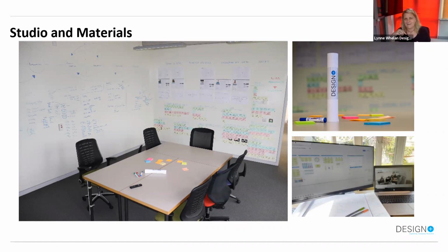Since COVID, obviously, we've had to shift ourselves. We couldn't have everyone in the studio. So we've moved now to working on Microsoft Teams. So similar to this, we'd have a video connection with the companies, and we would work on a digital whiteboard. So it allows us to do all the same visualization techniques and capture all the data in the way we want. So we use Miro digital whiteboards to do that at the moment.